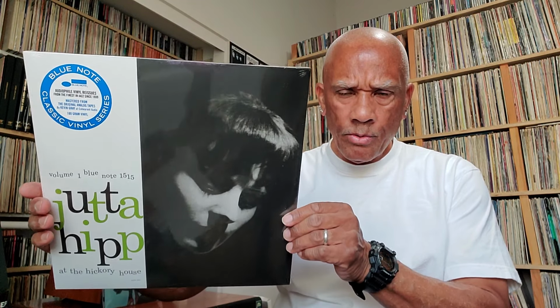And this one, this one's interesting. Now this is a rare record, it is. This is Judy Hip, live at the Hickory House. This was released by Blue Note Classic Series, and it cost $28, if I recall. Original pressings of this can go as high as $3,000.